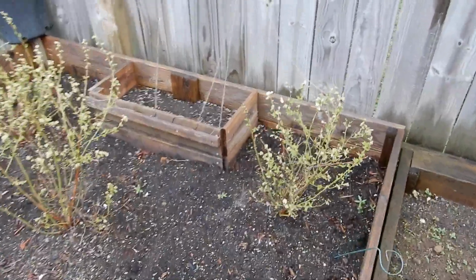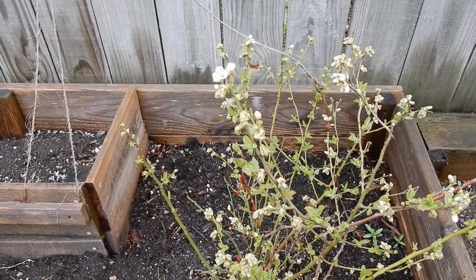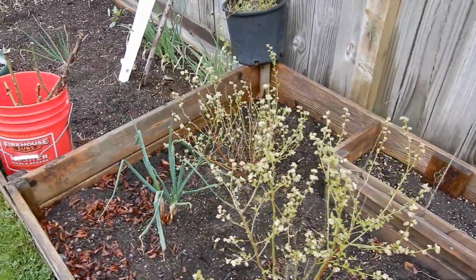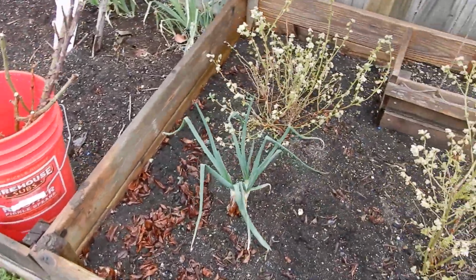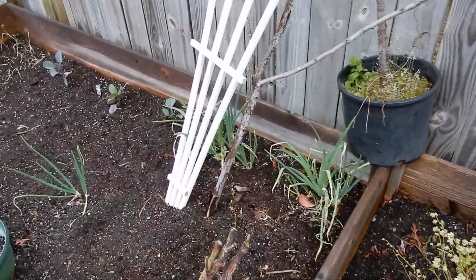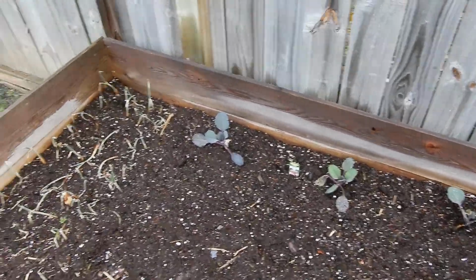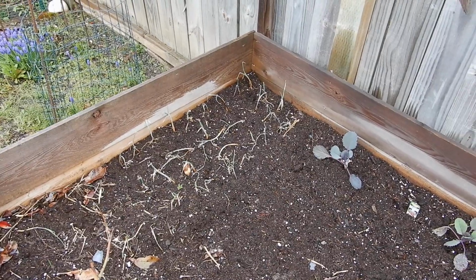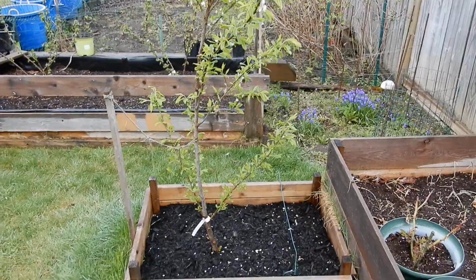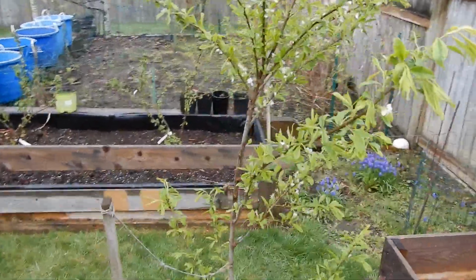here's the old blueberries. They're starting to get blossoms on them. Some onion from last year. I know there's nothing on it, but there's some more back there. And then there's the cabbage that I planted in this bed and the leftover onion sets. And the old Santa Rosa plum. She's doing real good.